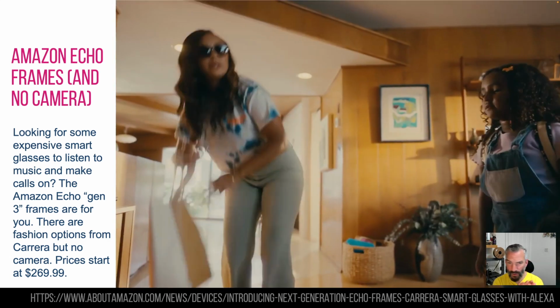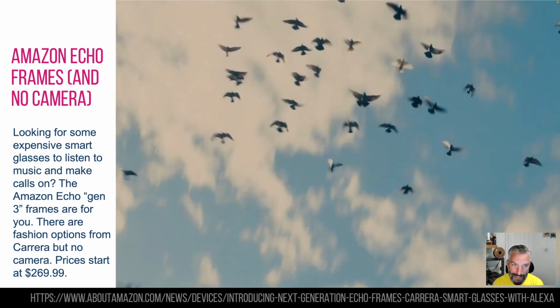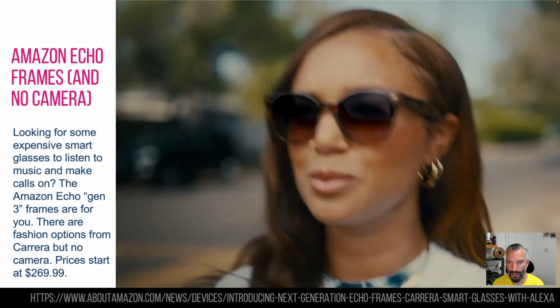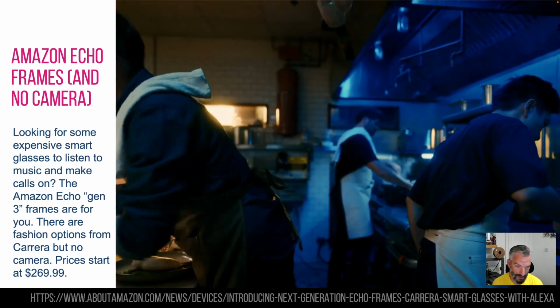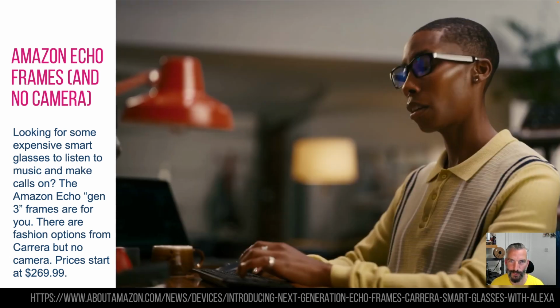So you can answer your telephone calls. There's some really good speakers in them, so you can hear nicely. But also, if you want to turn your speakers on or off, then you can do, and that sort of thing. So if that's for you, the prices start at $269.99, available, broadly speaking, soon and or now.